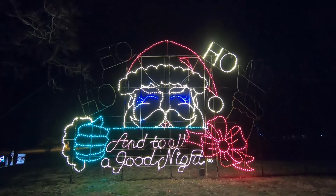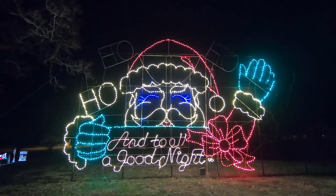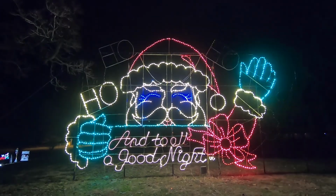Guys, thank you for coming along with us. We had a great time. They had a lot of neat stuff to look at, like the LED lights. Yeah, it was pretty neat. It wasn't quite as big as Santa's Magical Kingdom or Belleville's Way of Lights, but with the light show, that's my favorite. Yeah, that was my favorite too. It was pretty cool. Definitely check out the light shows. It was a lot of fun.